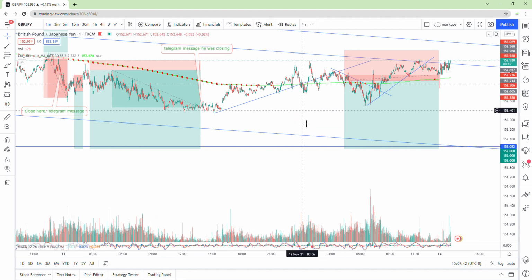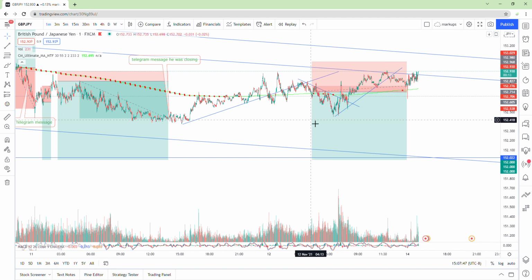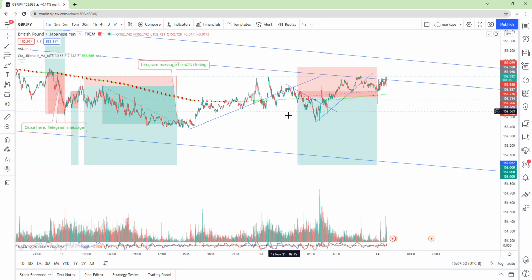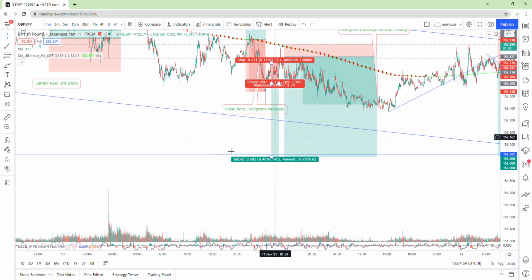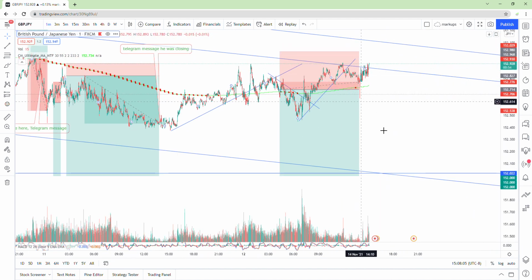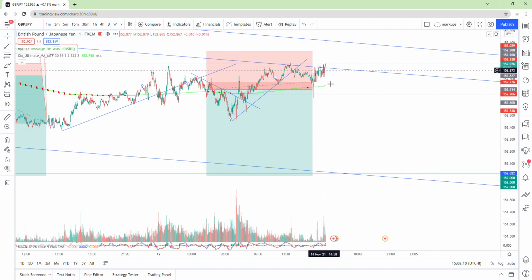All right, so the last trade here was sent Friday, and technically this is still an open trade. I debated on whether to put this on the screen or not. LamboRaul, I apologize. I'm definitely not out here to give away your content, but judging by the past signals here, he's eyeing this 152 area, and I definitely think that we're going to come crashing down to it. So as you guys can see, market's already open for the day.